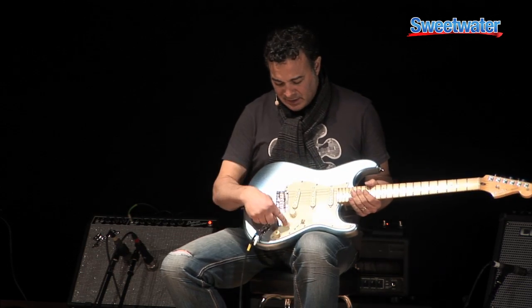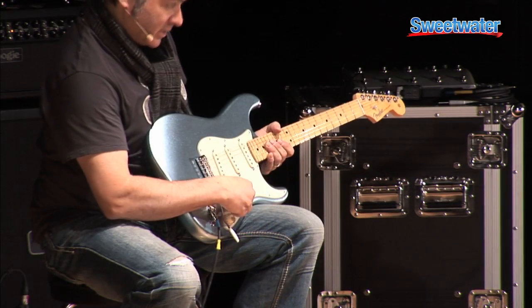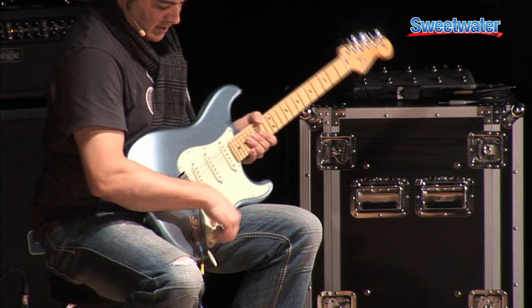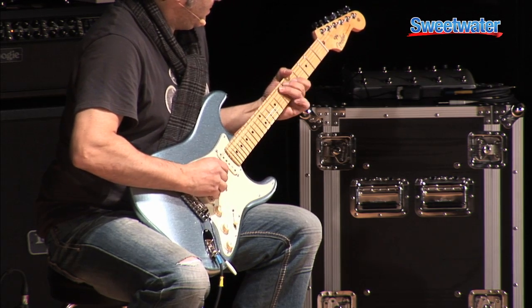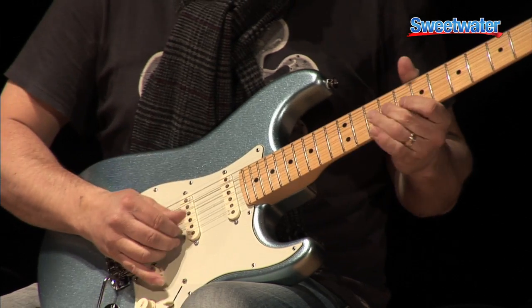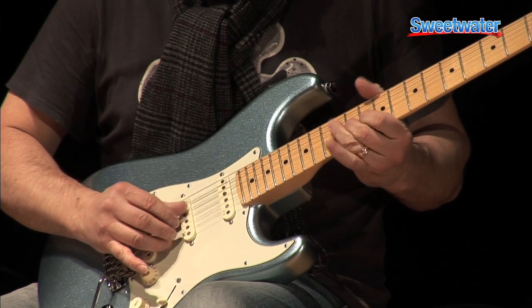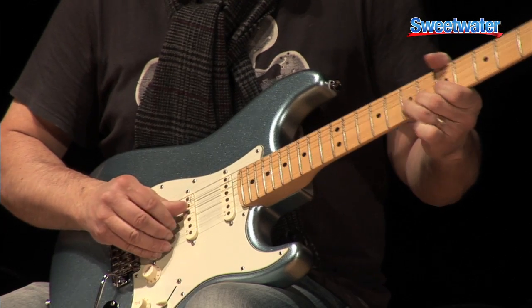So now what we've got is the cutter control, and this control is going to be the treble cut; back there cuts treble. This is going to be the bass cut. So I've got them all the way up. I'm going to start off in the number one position there. So what I'm going to do is pull some of the treble back.